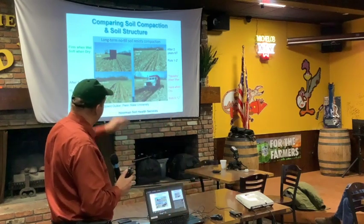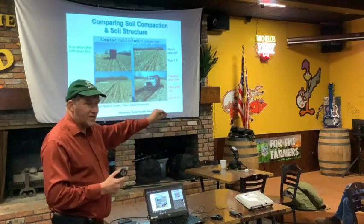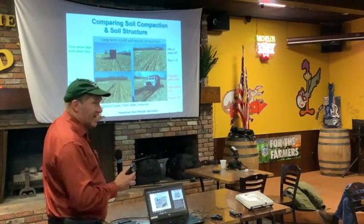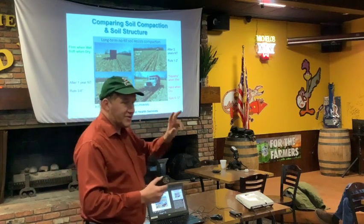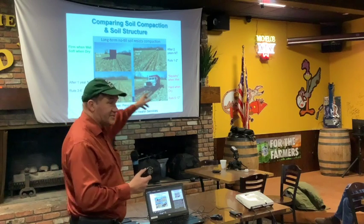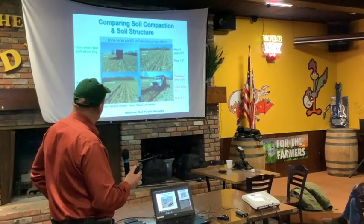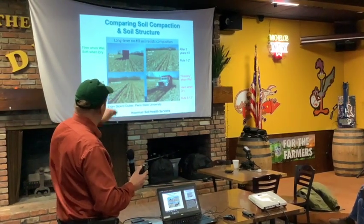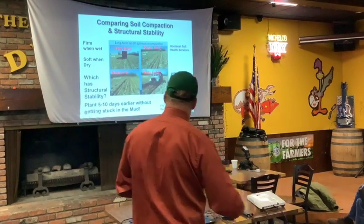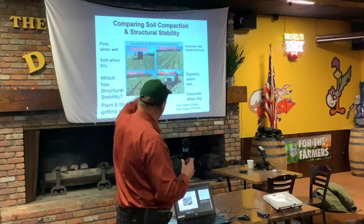What did they find? Well, where it was subsoil, the ground was squishy when wet, hard when dry. The ruts were 6 to 12 inches deep. Just 1 year of no-till, what happened? Now the ruts are only half as deep, 3 to 6. 2 years of no-till, we're starting to get more structural stability into that soil. Half as much again. Ruts are only 1 to 2 inches deep. And then when we got to the long-term no-till, there weren't hardly any ruts, and this ground would be classified as firm when wet, soft when dry. What's the impact of that? Well, which one has more structural stability? The one in the upper left-hand corner.